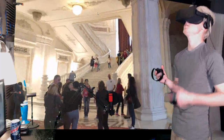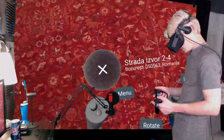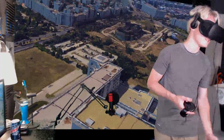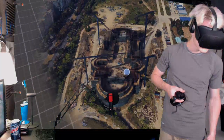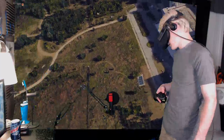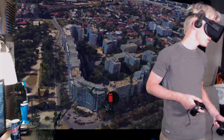I want to go to these places. I want to go upstairs. Let me go upstairs. Oh, man. But I'm in this building right here. I don't know what this building is, that's the problem. And then there's some sort of... Yeah, that's construction. Okay. I was like, is that building burnt down or is that being constructed? But yeah, so we're in Romania somewhere.